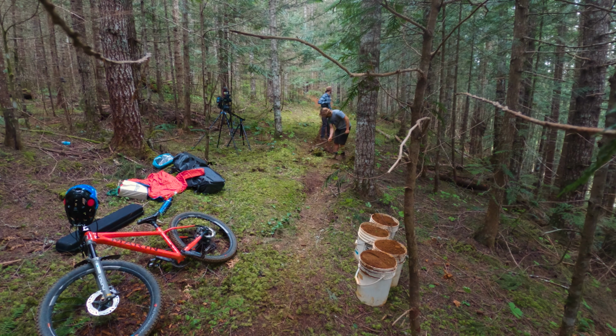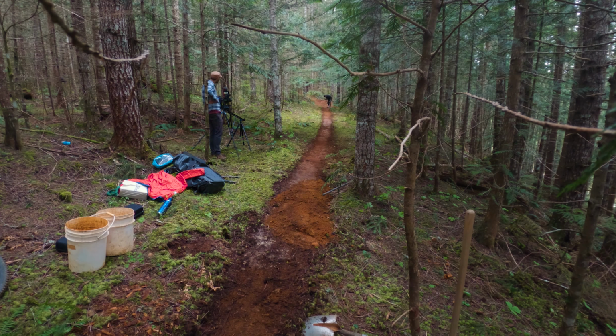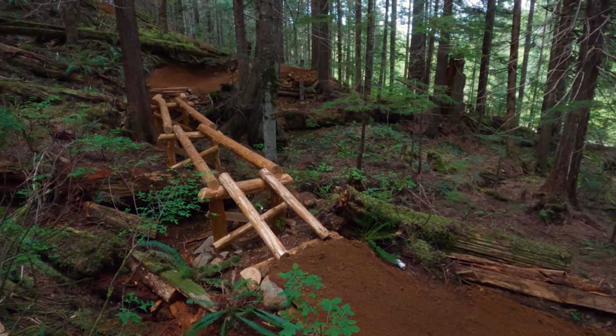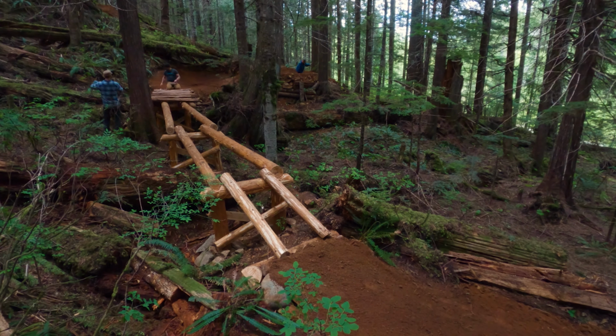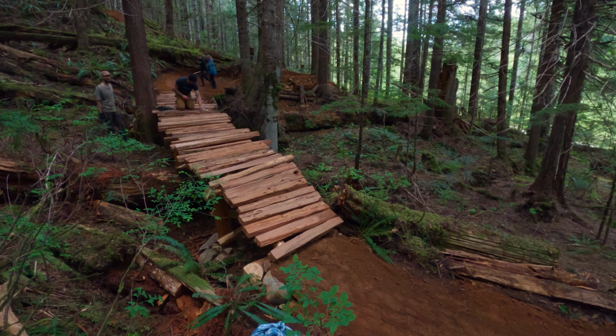The dirt inspired us. I mean, back to the same thing. We hadn't built in Cumberland so long. It's like we want to do something amazing. But yeah, the terrain, the dirt, what we were doing, it's like we're just going to go crazy.